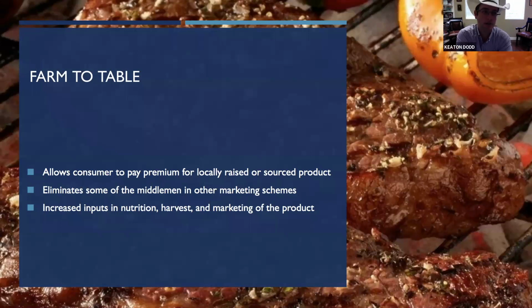The catch with this, and something that you need to be aware of before you jump headfirst into a farm to table production system, is that you're going to have more inputs. You're going to have to feed those cattle, you're going to have to pay for the harvest, and then you're going to have to market the product.